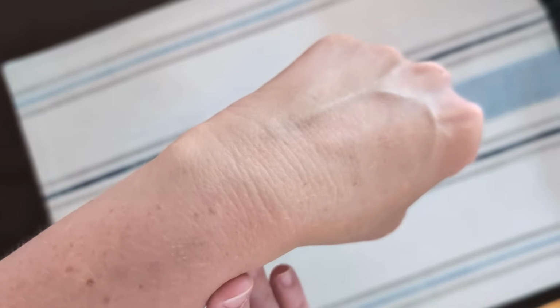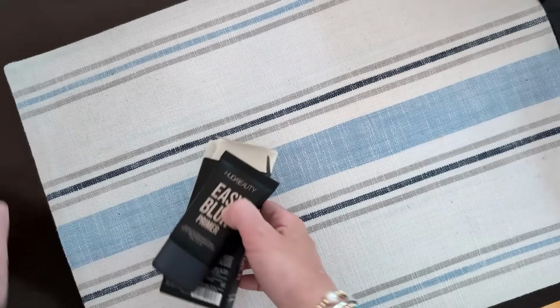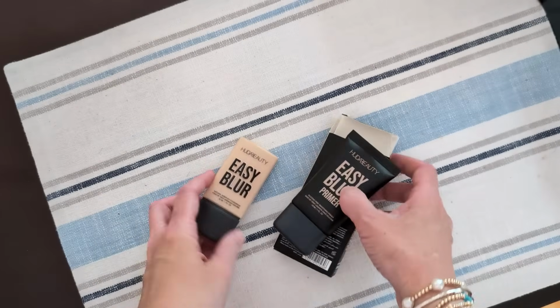So I'm actually really excited to try this one. I think, like I said, my hand looks really nice and smooth. So I will keep you guys updated for sure, and I'll let you know at the end of the video what my thoughts are.